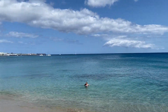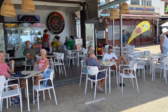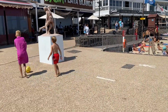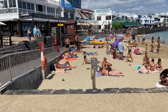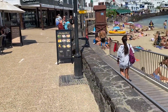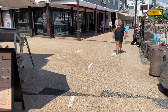Just quickly headed down to the promenade because we're going to walk along to one of the hotels in a minute. Just thought I'd show you how busy it is. It's very high tide at the moment, so there's not a great deal of beach. But as you can see, promenade, beach, bars and restaurants, everything's really, really busy here. Lots and lots of tourists around, which is great for the businesses here.